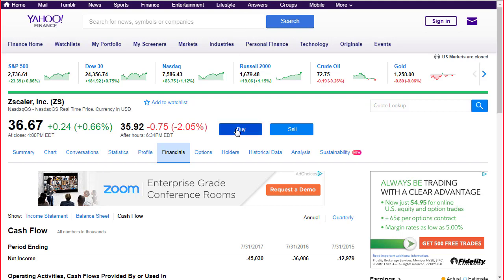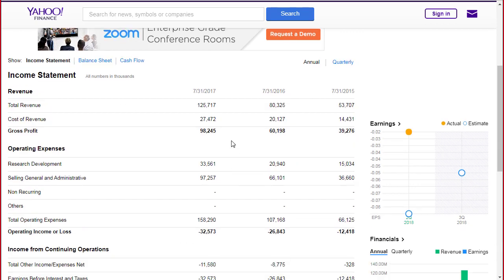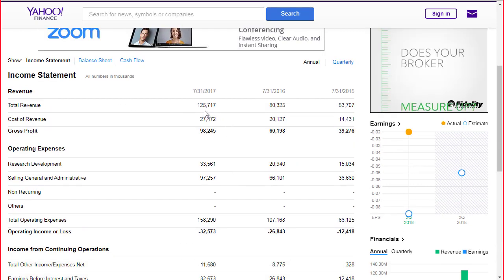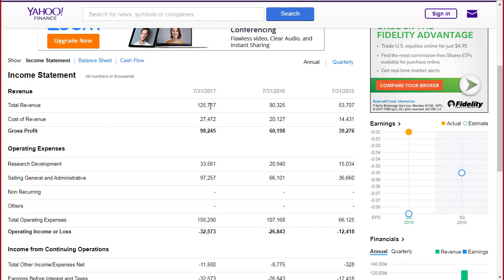If you skip ahead to their financials, let's look at the income statement. In 2017, they did 125 million, and obviously their growth rate's been phenomenal, right? They did 53 million in 2015, and then 125 million in fiscal year end 2017. So the revenues for the company have gone up over 100%, 150% in two years' time.